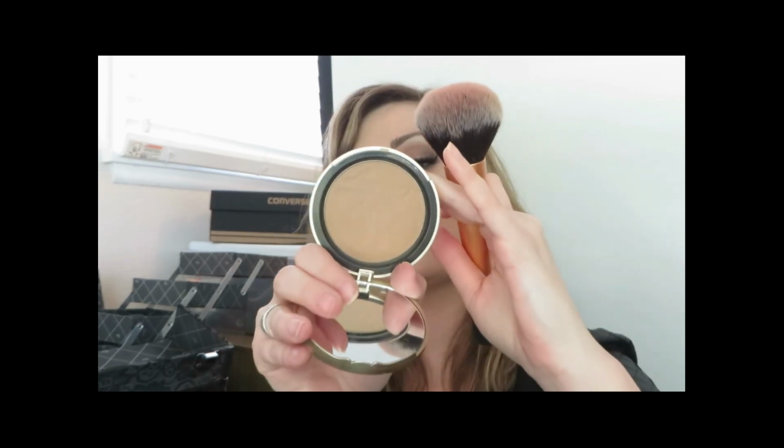I'm now going to be taking Hourglass's Mood Exposure. I think this is a beautiful color. That's pretty family friendly. And it does oxidize. I'm now taking the Too Faced Endless Summer 16-Hour Long Wear Bronzer.